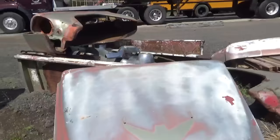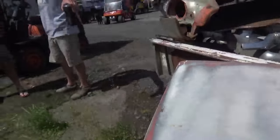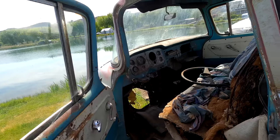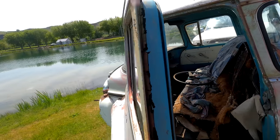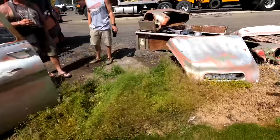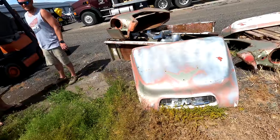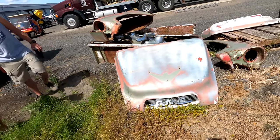So the Hydramatic was a little rare, right? Yeah, automatic transmission. He used to have a hood bird, Ricky. What? He used to have a hood bird. You guys don't know where that is, do you? I don't think so.